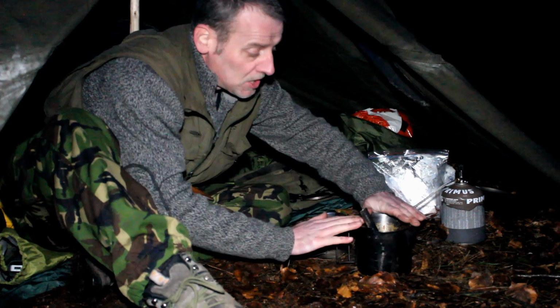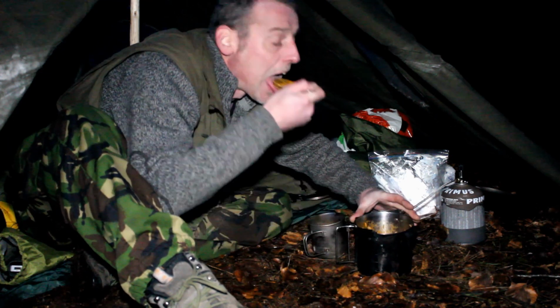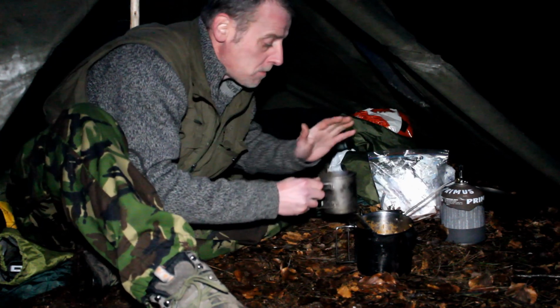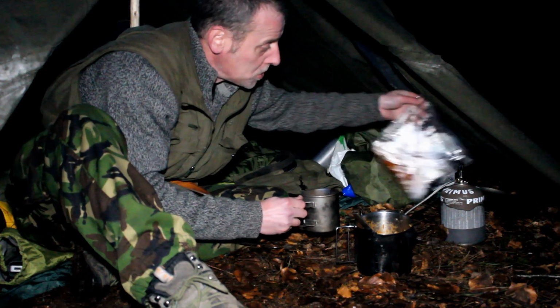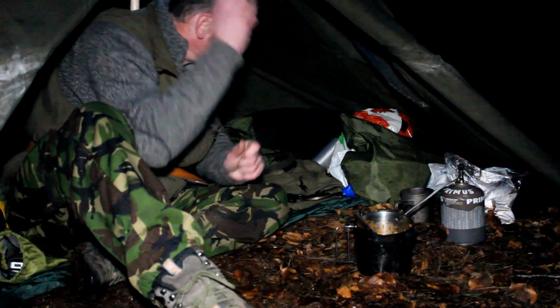So basically I've got my chili con carne in my pot, 2 bags of rice in there. That should be still a little bit too warm yet. I've heated up the water for my brew, that's in there. The Ziploc bag that the rice came in, I'm just using as a bin bag at the moment. So yeah, I'm just waiting for it all to cool down.